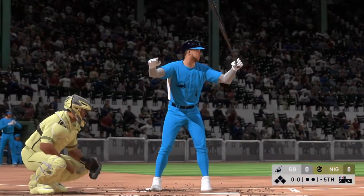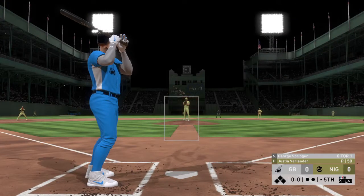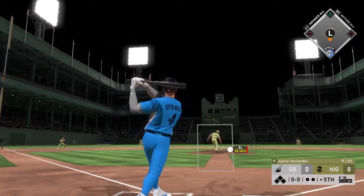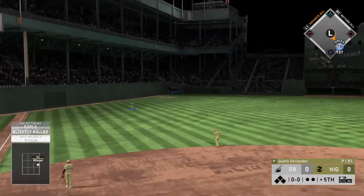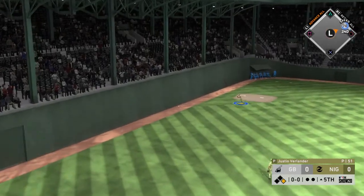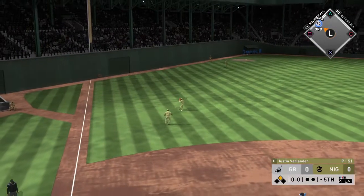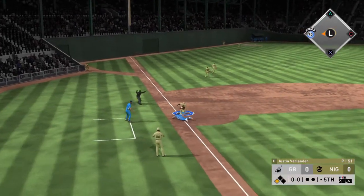George Springer the next to hit, looking to put the ball in play here. He went down on strikes in his first at bat. And the pitch. Hit in the air to left field. Oh, and he misses it. Around second. He's on his way to third. The relay, and he is in there.